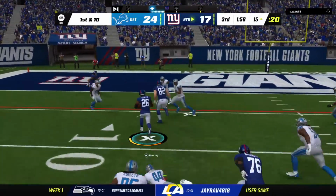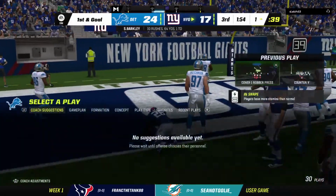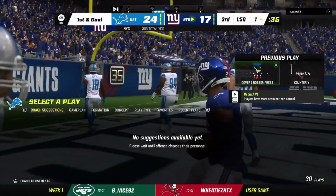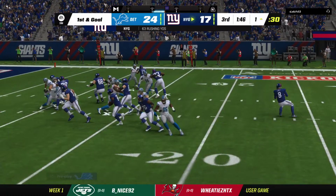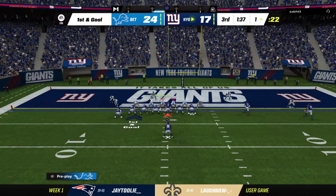It's Barkley on the counter. And he couldn't quite get there. Tackled down at the 1. Back-to-back nice gains. That one for 14 yards and another first. I don't know what this says about me, but I love successful runs up the middle when the blocking is so well executed like that.